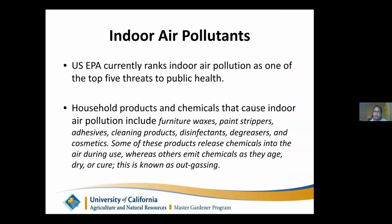To talk about indoor air pollutants: the US EPA, Environmental Protection Agency, currently ranks indoor air pollution as one of the top 5 threats to public health. Household products and chemicals that cause indoor air pollution include furniture wax, paint stripper, adhesive, paint-based products, cleaning products, disinfectants, degreaser, and cosmetics. Some of these products release chemicals into the air during use, whereas others emit chemicals as they age, dry, or cure. This is known as outgassing.